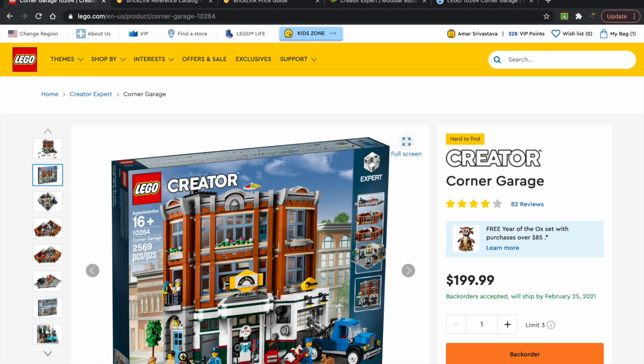Let me know if any of you guys have already invested in this set, the Corner Garage. Maybe you have a couple of copies sitting at home. Maybe you're thinking about it and you're on the fence. Let me know. Even if some of you guys have parted out, I want to hear your story. How did the pieces sell? Would you do it again?